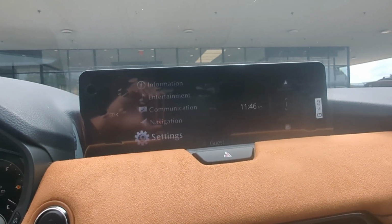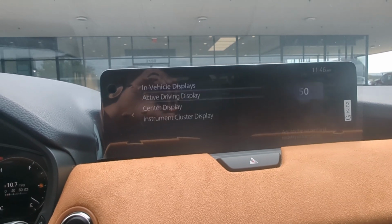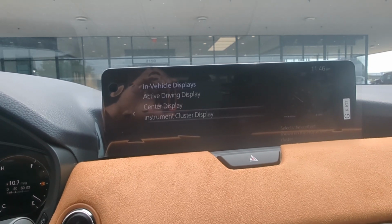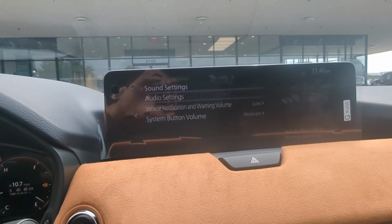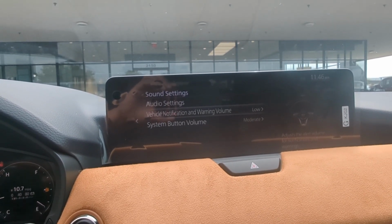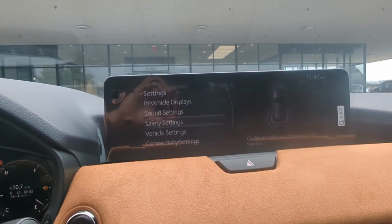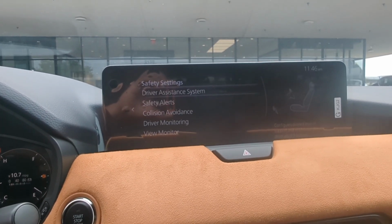You also have settings. So you have things like in-vehicle displays: your active driving display, your center display, and your instrument cluster display. Sound settings allow you to adjust some audio settings. Vehicle notification and warning volume, as well as system button volume, you can adjust as well. Safety settings allow you to go through all your safety features pretty comprehensively.